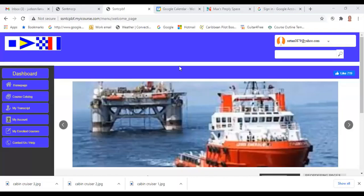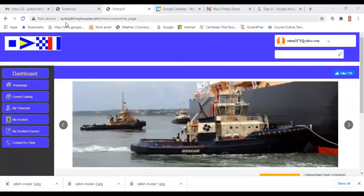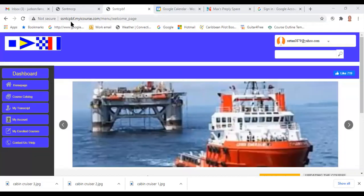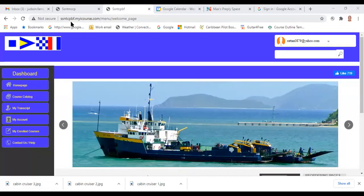Right. So this is one of the websites. As you can see up here in the browser, this is the CPBF one. That just means collision prevention and buoyage and flags. That's what the F is for.